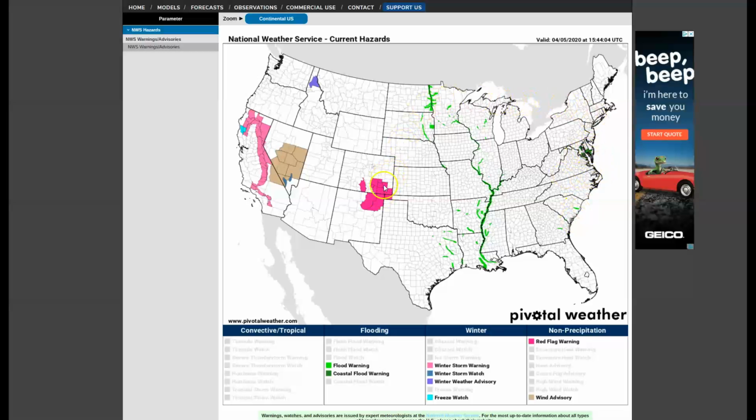Out in Colorado and in northern New Mexico, we have a winter storm warning in effect. And we also have wind advisories here in Nevada and parts of California. The main story today is the rain and mountain snows, with winter storm warnings through much of this area that has already received 2, 3, 4, 5 feet of snow in the last 24 hours.